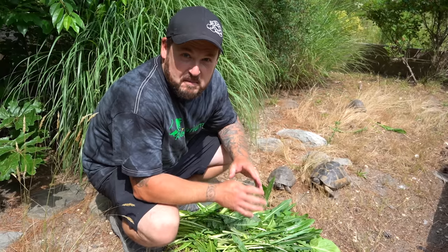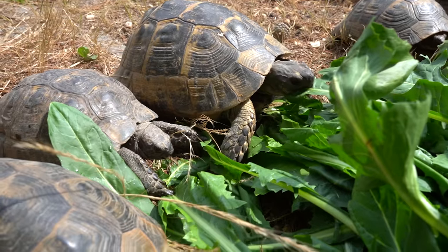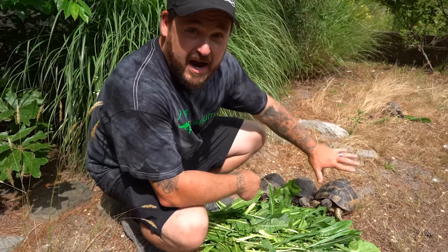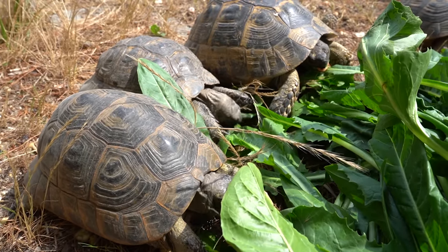A lot of these tortoises have an amazing feeding response, and that's partially because they've been with us for so long. They learn to recognize me as the one that feeds them, so when they see me, they start going nuts, and they tend to act like I don't feed them, but clearly I do. These are the Ibera Greek tortoises, Testudo graeca ibera, and overall, they're just a very outgoing tortoise.